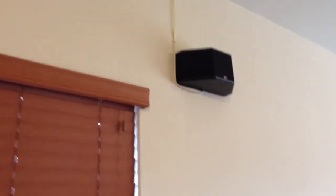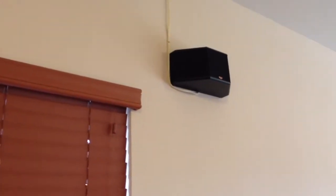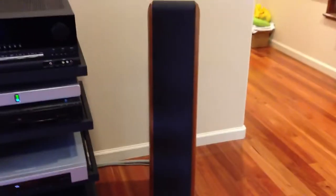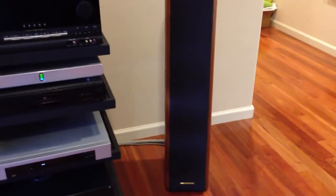The thing I like about the Klipsch wall surrounds is that they're tonally flat, which means they can blend with other brands of speakers easily. For example, our upfront speakers here are Sonus Faber Grand Pianos, and when I play this system, I really can't tell that the speakers in the back are a different brand.